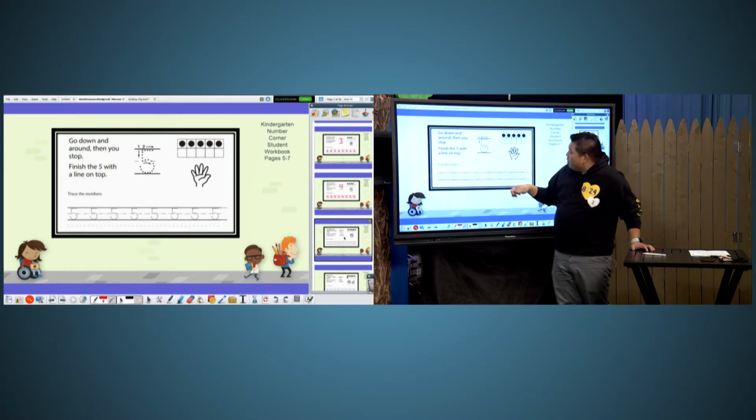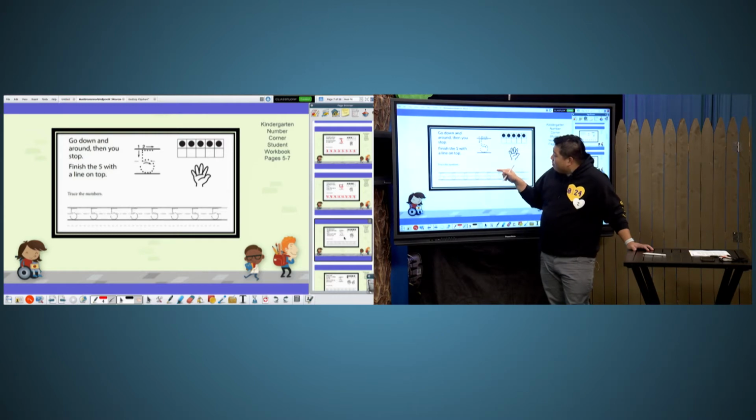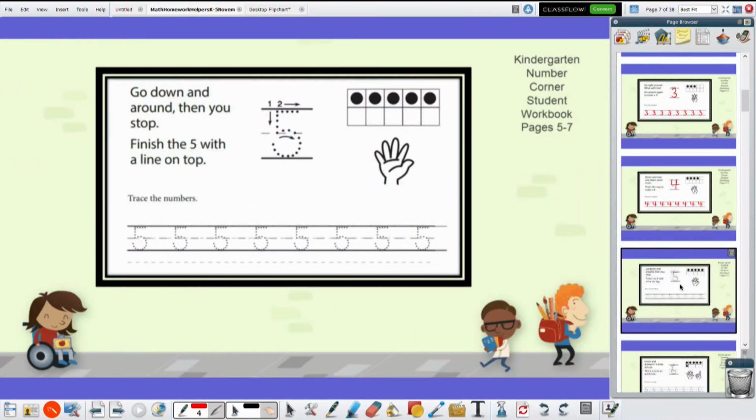So let's see. Go down and around, then you stop. Finish the 5 with the line on top. Okay, so we're going to start here, kind of like our 4. We go down, and instead of going straight across, we go around. So when we get to that midpoint, we go around. Almost like you're making a whole circle. Close, but do we finish that circle? No. You know what? It's more like a backwards C. Yeah, I like that. So we make a curved line, but we have to make sure we don't close it. Otherwise, we can get confused for other numbers.